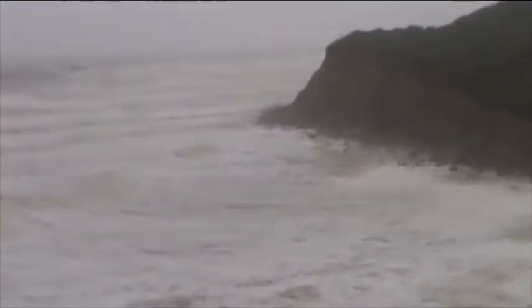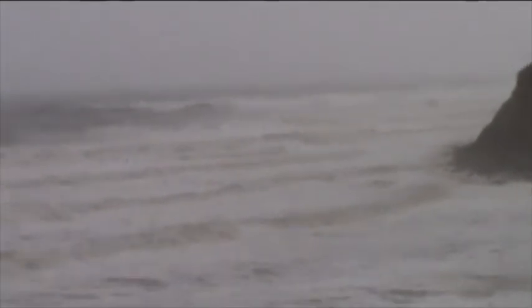But we got a good vantage point right here as well. And I'm gonna pan out to the sea out over there. A little too fast. You know, the waves are clearly breaking a quarter mile plus out there. And there is a hell of a lot of water moving around Long Island right now.